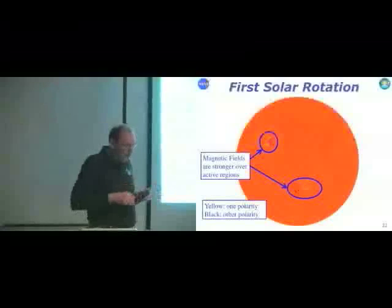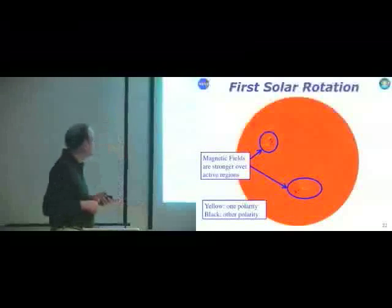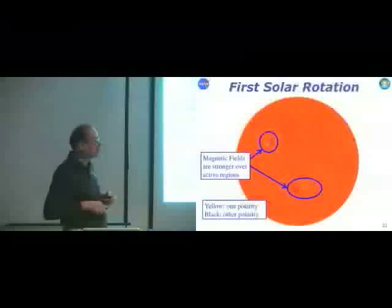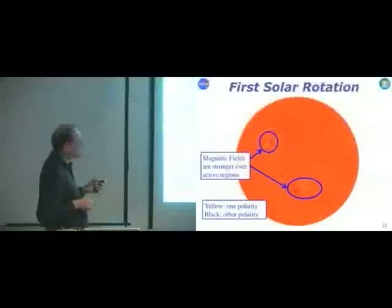But related to all these magnetic features is where all the solar activity, where all these flares and CMEs come from. So this instrument helps map the magnetic fields in the photosphere, but they don't necessarily show you where the storms are.